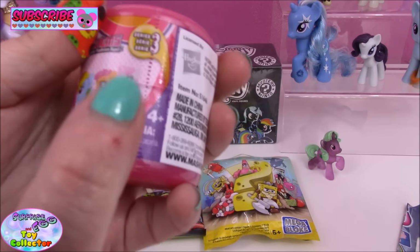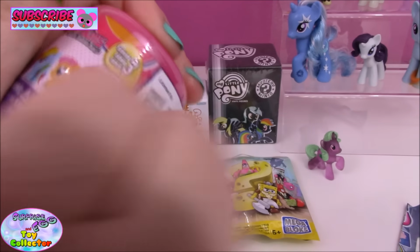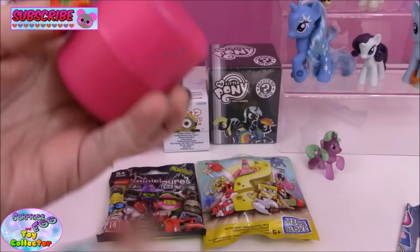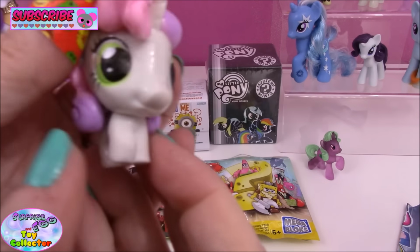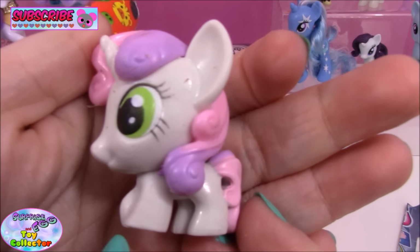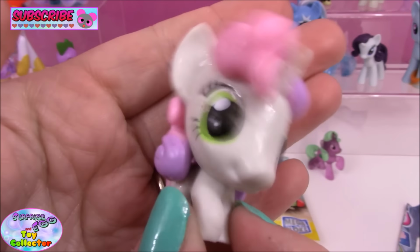Next, let's have a look at this My Little Pony Series 3 fashion. Now, we only need Sweetie Belle to complete the Cutie Mark Crusaders. So, let's see if she's in here. Nice! We have Sweetie Belle! Cool! Oh, that is awesome! So, this finishes our Cutie Mark Crusaders.